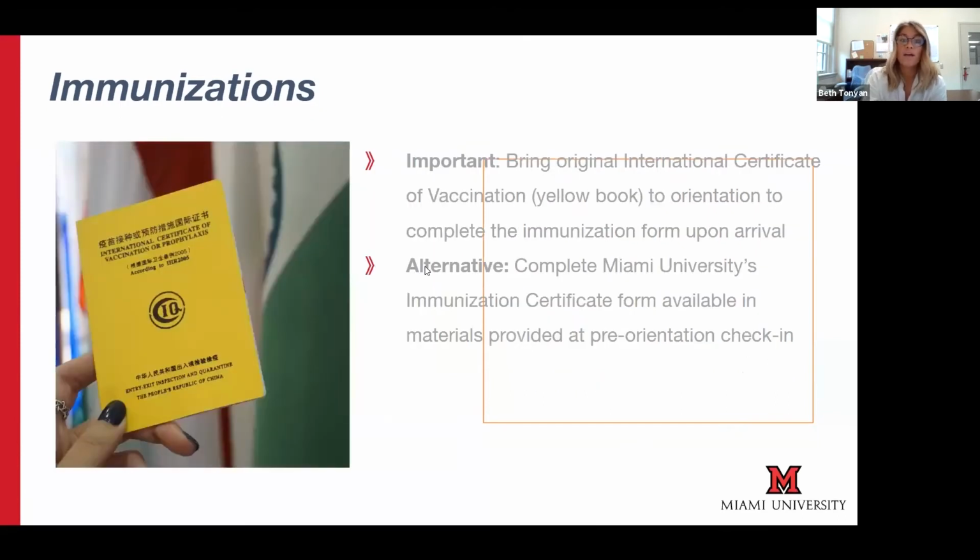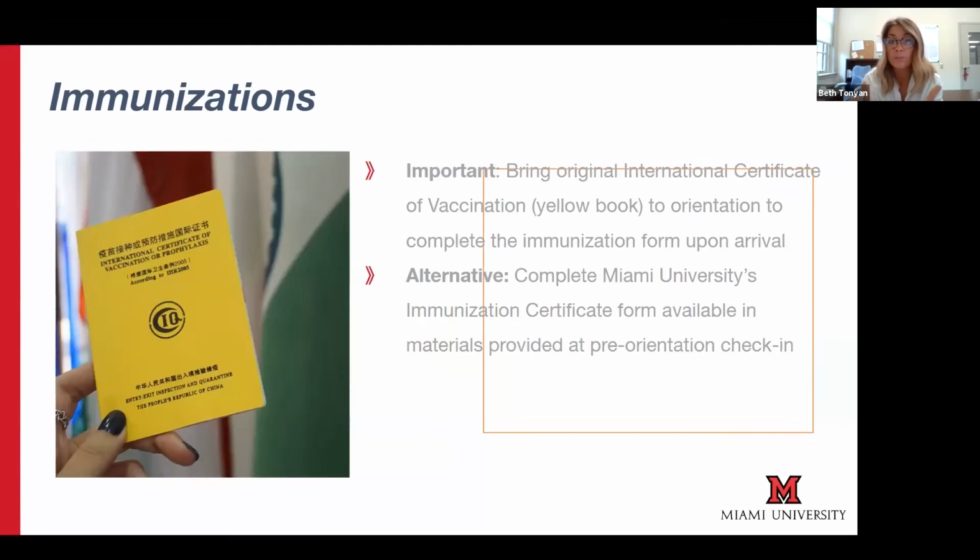All right, so it is very important that you all have that international certificate of vaccination, yellow book. And if you don't have that specific one, make sure that you bring all of your immunizations translated to English, because otherwise there's no way that we can validate or verify them. And as long as they are not self-translated and are signed off by the person who translated the documents for you, we will accept that when you come in for the doc check.